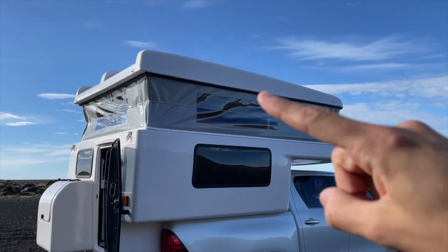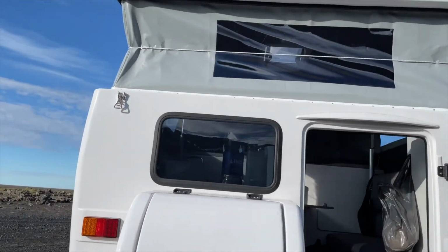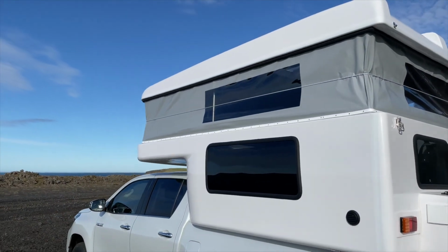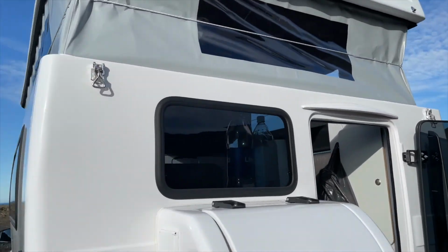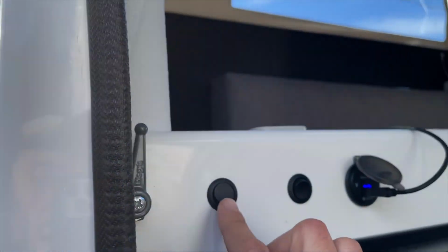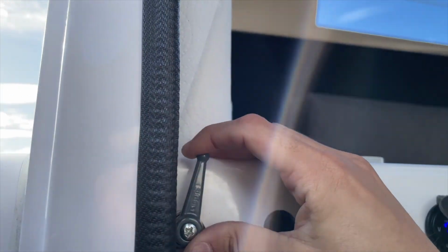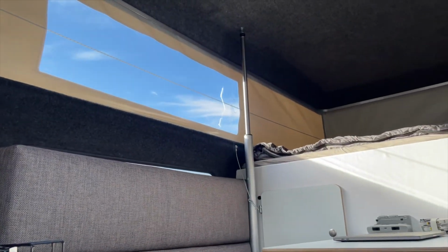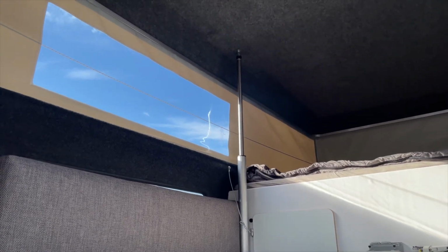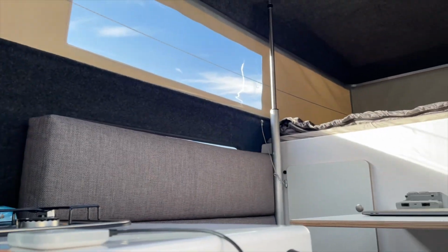It's got one side window on this side. It's got a back window and then another side window, so you get more light in there. And then when you want to bring it down, all you have to do is not press this button. You just have to bring this lever down, and then you'll hear the air pressure from these pillars, these jacks, go down. So when we bring it down, you can do it slow, and you'll hear it.